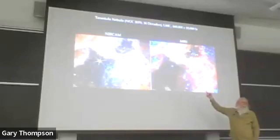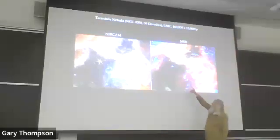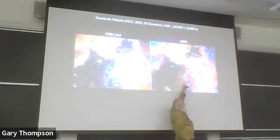Remember that at short wavelengths, you're sensitive to starlight. At long wavelengths, you are not. And you may very well not see the stars because they're just not emitting enough long wavelength light to trigger your detector. But if you look at this spot here and this spot here, this is clearly hot and emitting something. And so you look at an image like this and say, that thing's hot, but there's nothing there to heat it up. I'll bet there's a star cluster there.